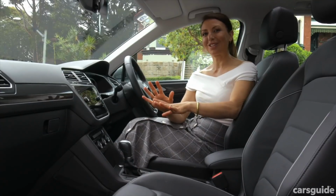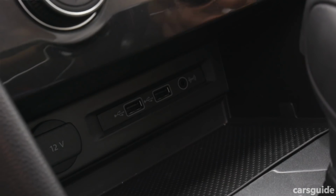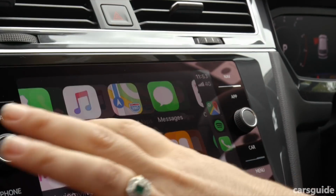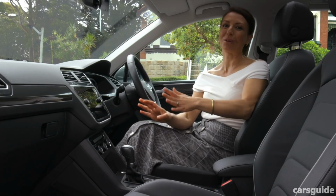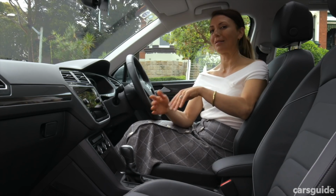As far as technology goes, there is an 8-inch multimedia screen, and when you plug your phone into the USB port, you'll be able to use your phone's main apps on the screen as part of Apple CarPlay and Android Auto. It's easy technology that's integrated really well into the Tiguan system.